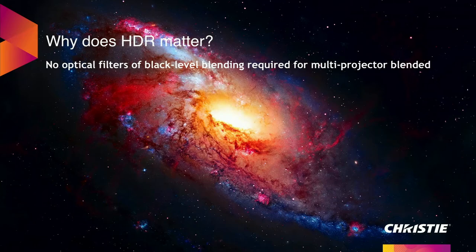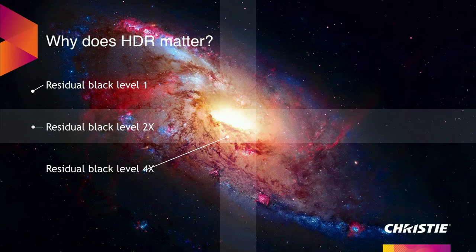But another reason why HDR matters, there's no optical filters that are needed for doing blending. Because when you have an array of projectors and you need to have more than 4K, if you will, on a display like our 32K wall, you either have to have the lights on in the room bright enough where you wash away that contrast difference, or you have to elevate the black levels.